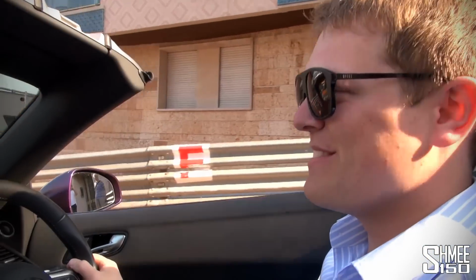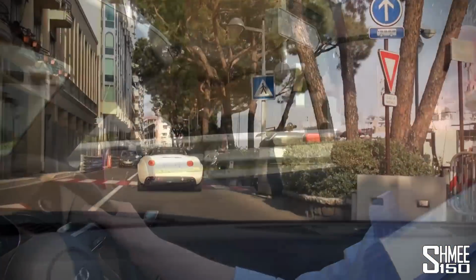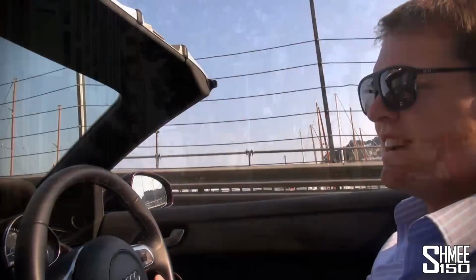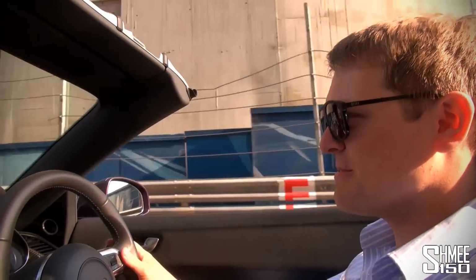That was really funny. Seems people get amused when you point a camera right back at them. Just out with our friend in the 8C, entering the tunnel.